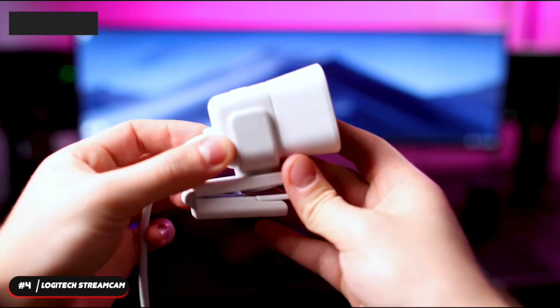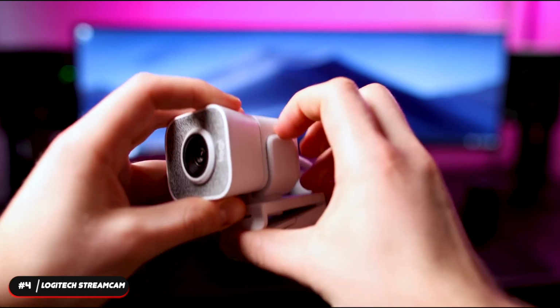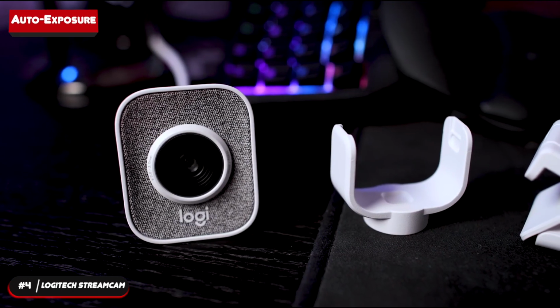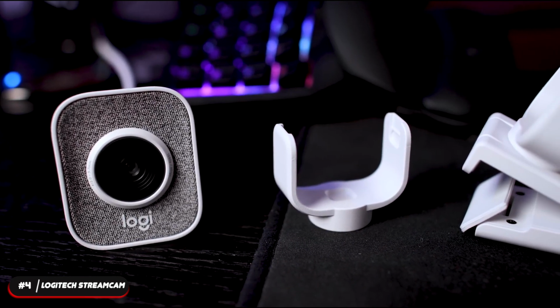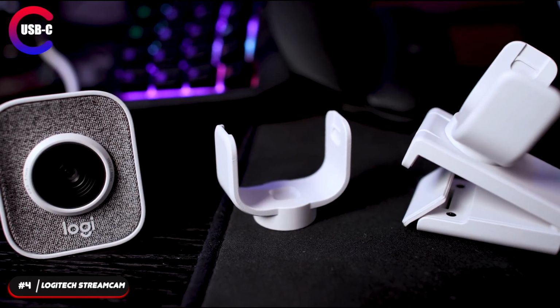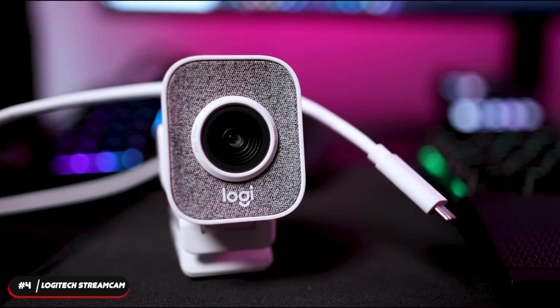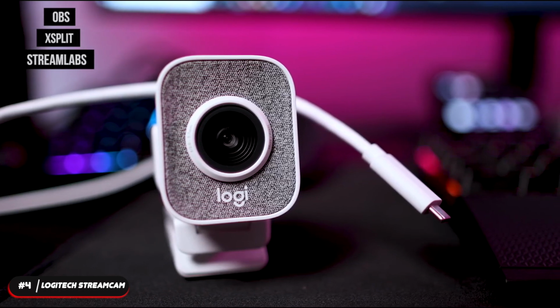The camera features smart autofocus that uses AI facial tracking and delivers accurate focus no matter where you're positioned, and auto exposure that finely tunes the image so you look your best in a variety of lighting conditions. The webcam uses USB-C connection to ensure efficient video transfer speeds. It's optimized for OBS, XSplit, and Streamlabs so you can stream effortlessly.